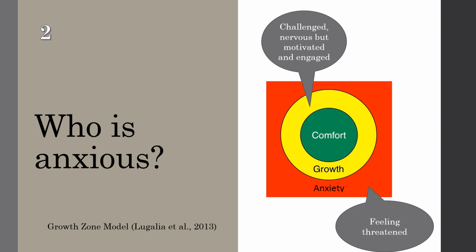So the amber zone or the yellow zone is the zone where we really want the learners to be. They may feel nervous but motivated, exploring, making mistakes, persisting, coping, using their coping strategies and supported by their learning community. Questions could be asked and answered, providing support for each other.